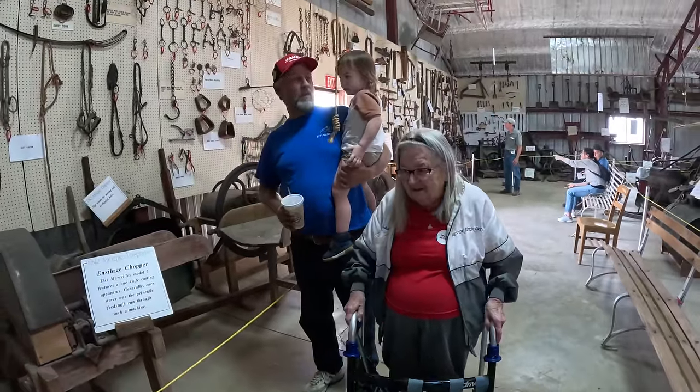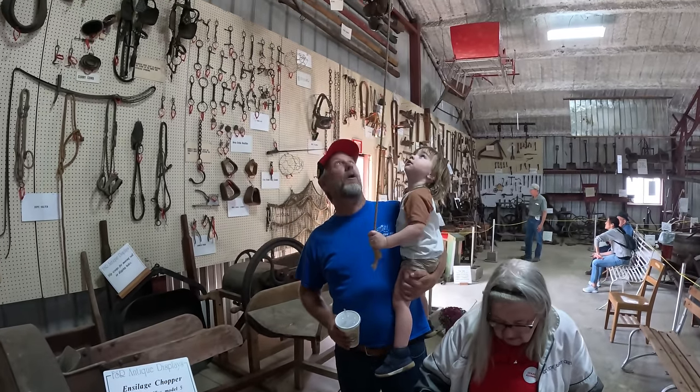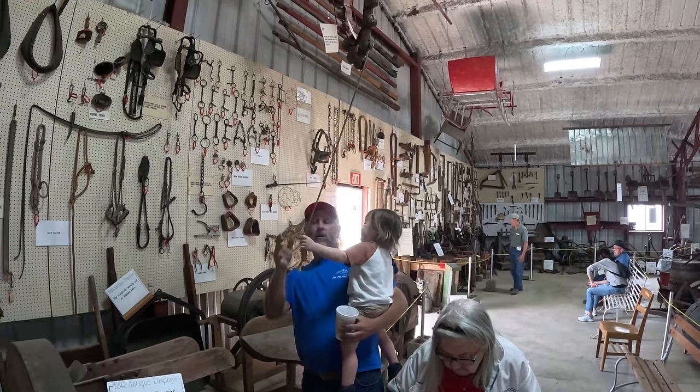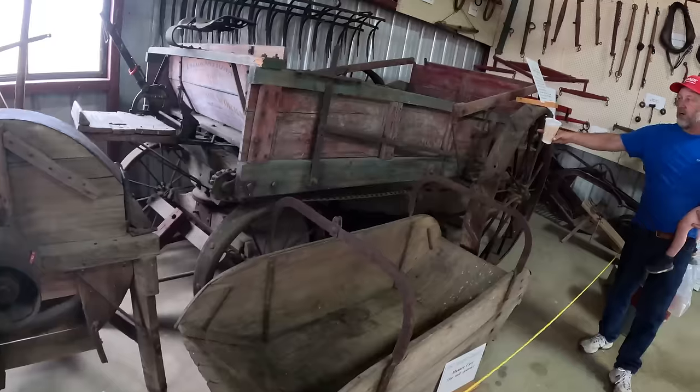You're gonna pull? Yeah. Pull that. Liz says it's okay. You can pull that. Pull it real hard. Look, we gotta go like this, like the air one. We got our 1899 manure spreader.